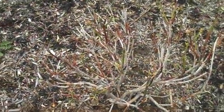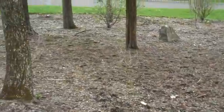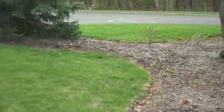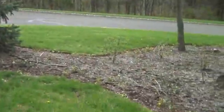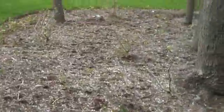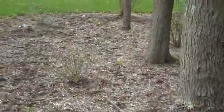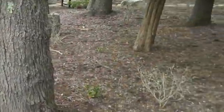This is Chris Orser Landscaping coming to you from a homeowner's property, a great example of a more natural, wooded setting. Here in southeastern Pennsylvania, in Bucks County, we do have an issue with deer browsing on a lot of different plants. This house in particular, these plants were put in, and the majority of plants have been deer browsed.